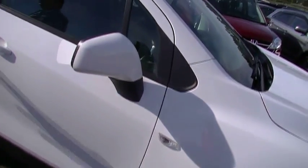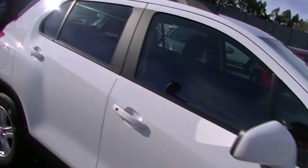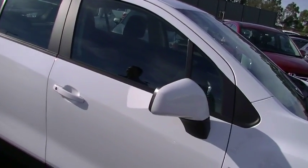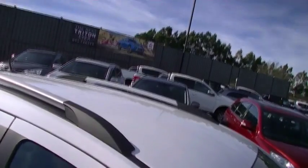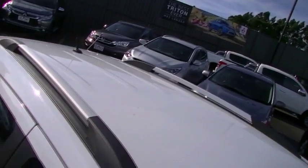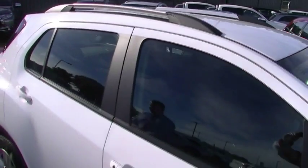Windows aren't tinted. Looks like it might have privacy glass on the back. Probably I would get them tinted a bit darker because the white on black would look really cool. My cameraman's quite tall, so I'll get him to stand up a little bit. We'll see the car is fitted with roof rails, doesn't have crossbars, but you can talk to Jesse, our aftermarket specialist, about getting a set of crossbars for this car if you needed a bit more storage space.